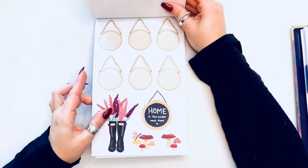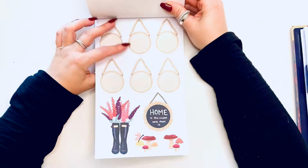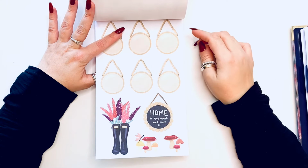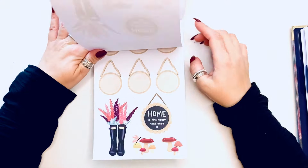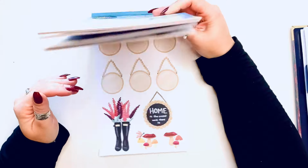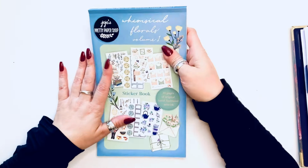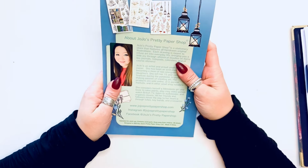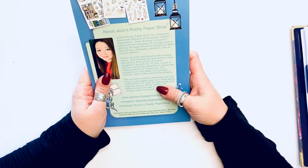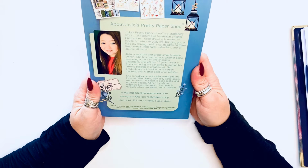Okay, and then this is called Cozy Home, and I have made a spread with these boxes as well. They are super adorable. I love it. And that's pretty much the end of the book. Yep, that's the end. So that's what this book looks like. I mean, every single page is so special in here. It is beautiful. I love learning about Jojo and her journey. You can read that on the back so you can get to know her a little bit more.